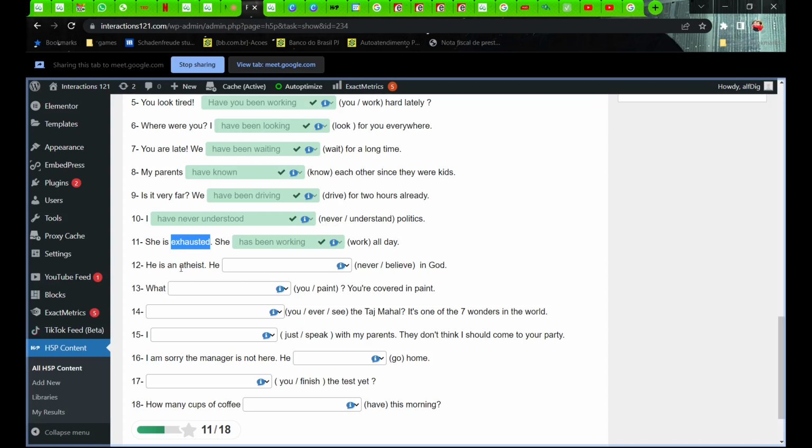Now, he's an atheist and never believe in God. Okay, so if he's an atheist, it means that he doesn't believe in God. But we are going to say that using the adverb never. So remember, never is a strong indicator that we need present perfect simple. But also you have to remember that the verb to believe is a non-continuous verb. So again, either you believe in something or you don't believe. Okay, so this is the answer here. John, for example, is an atheist. He has never believed in God.